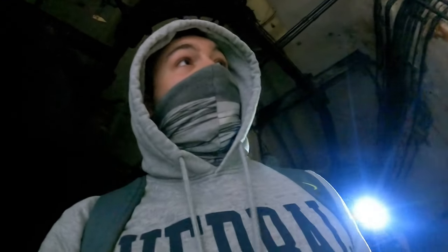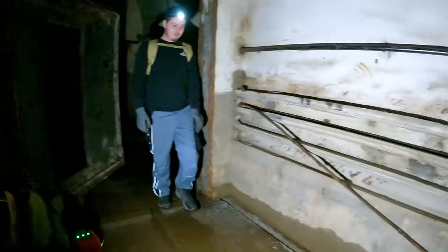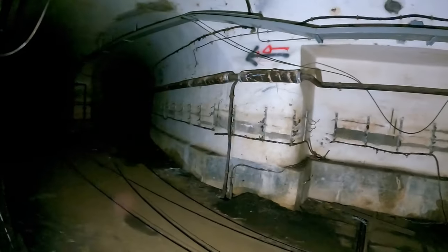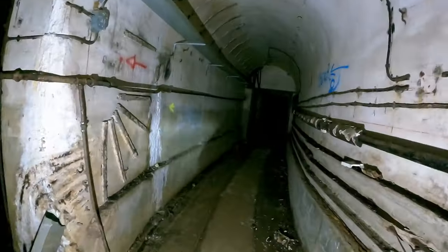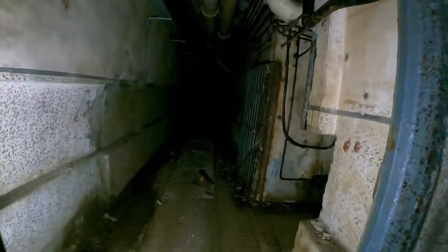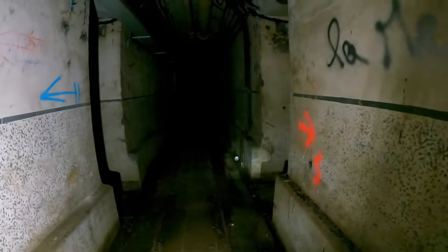We are getting out of here. As I said, we will look for the wall painting. Guys, we found the spot with the wall painting. So yeah, those are the rooms for the soldiers.